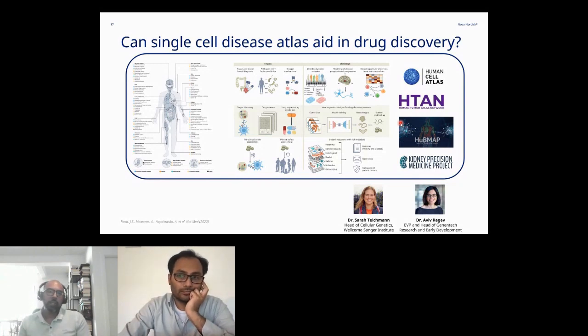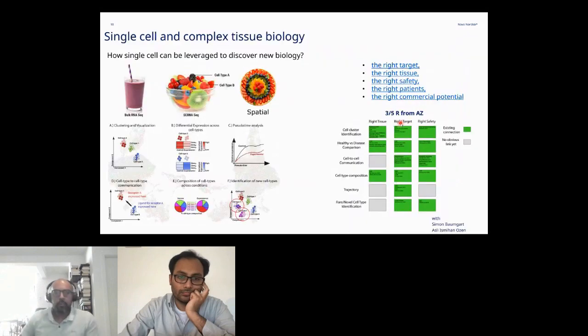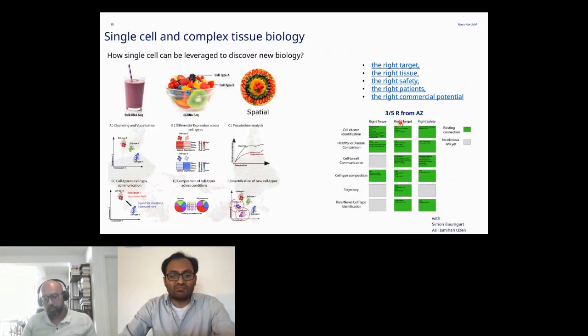So having said that, what we are also trying to understand is, well, these are great. We know that the human body is composed of trillions of cells. How can we leverage some of this information at our end, and build our own disease atlases for the kind of diseases that we are interested in at Novo Nordisk, which are primarily cardiometabolic chronic diseases? And we are doing it using single cell technology. Primarily, our work has been very much focused on 10x, but we have also tried to tap into some other technologies as well.